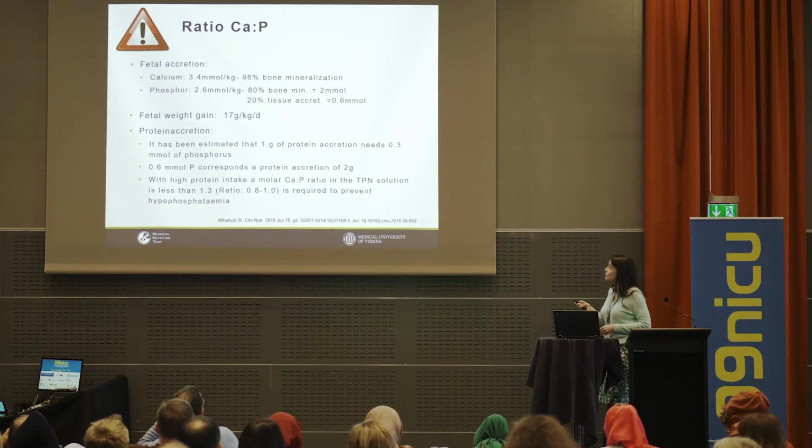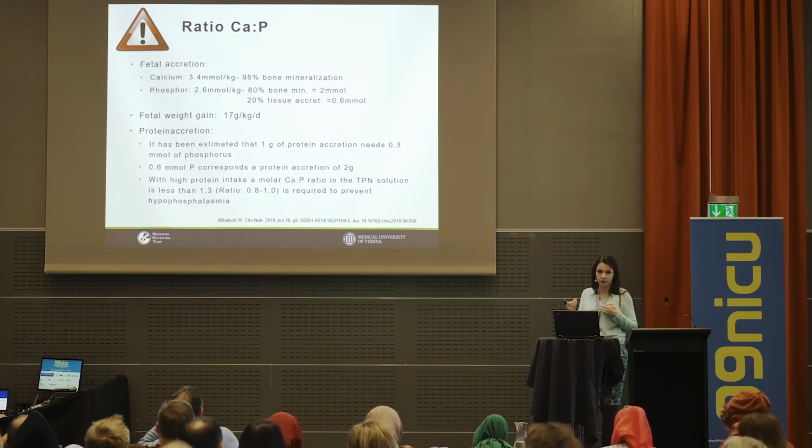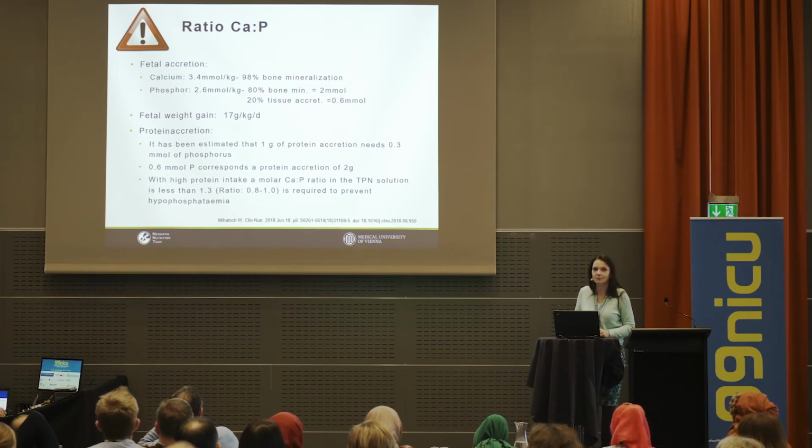Therefore, not all the phosphorus intake is available for the bone, and therefore the ratio has changed. I hope this was clear for everybody, because this is a real new impact in the new guidelines.